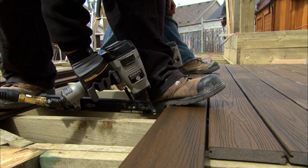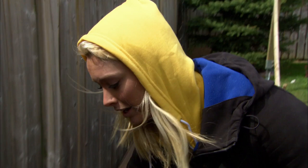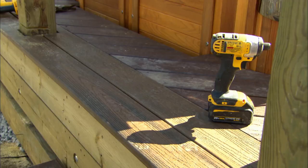Today we're using a composite decking material. It's a combination of recycled plastic and wood. We have a lighter color and a darker accent color. We're using one for the main areas of our decking and the other as the border. It's just a nice way to spice up your deck and give it some character.